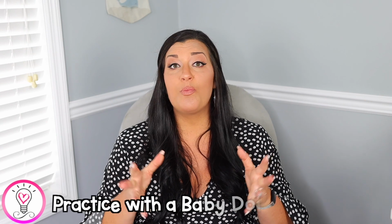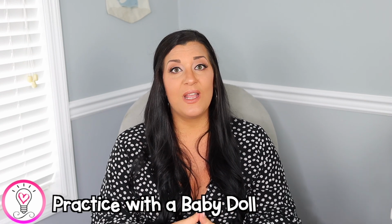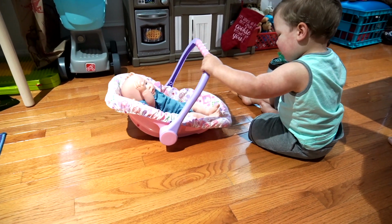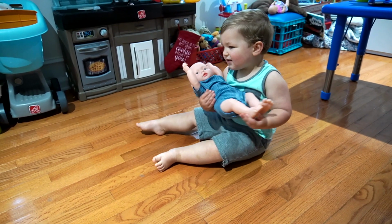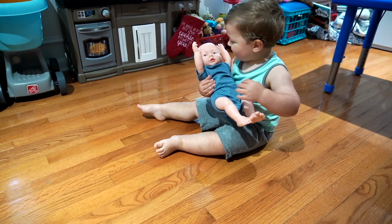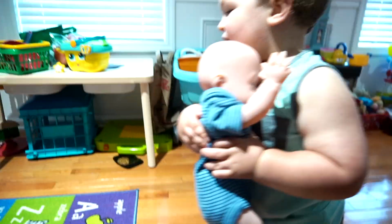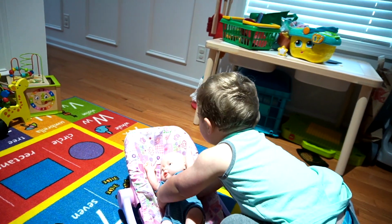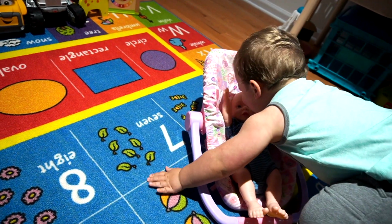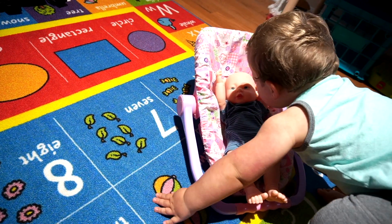My next tip is to practice with a baby doll. This is so great for your toddler to role play future scenarios with baby. So you can use a doll and talk about all the things that you're going to be doing with baby, such as bathing, feeding, changing diaper, putting baby to sleep, and you can act out all these different scenarios and have your toddler act out these scenarios, showing them how they might want to help with the baby when the baby comes. But it is important to remember to let your child lead when it comes to helping the baby.